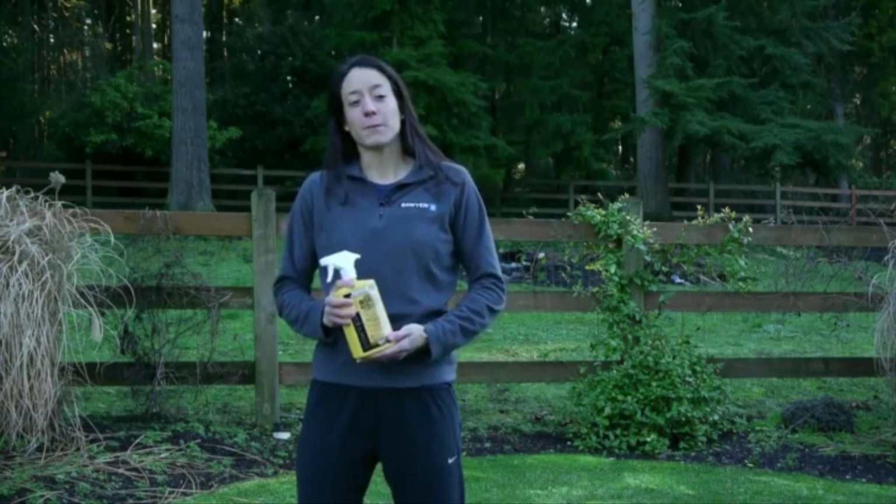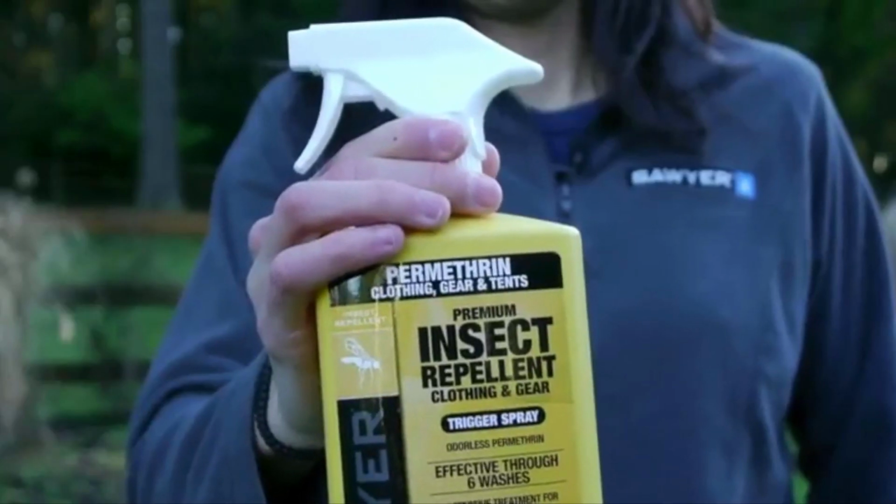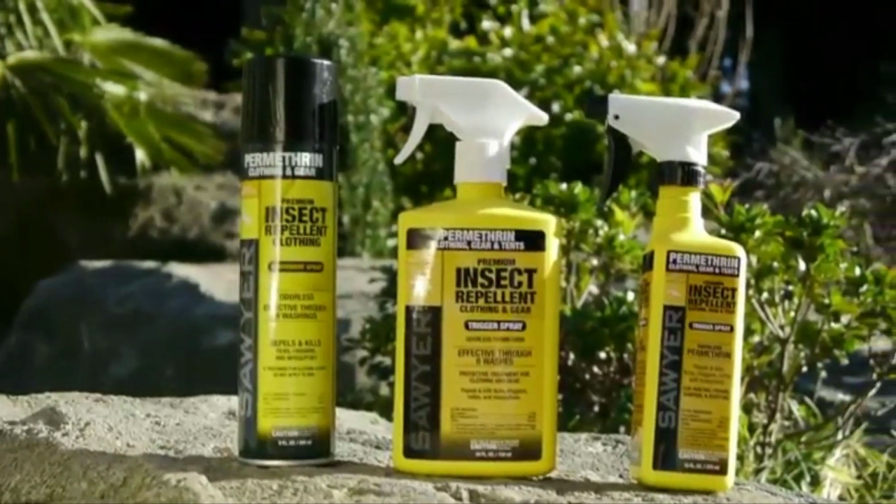Teach you all about Sawyer permethrin clothing and gear insect repellent. Permethrin is the first line of defense for all outdoor enthusiasts, so whether you're hiking, camping, hunting, fishing, or traveling abroad, you should always apply permethrin to your clothing and gear as the primary insect repellent before heading out. Our special formula is the only odorless and the longest lasting permethrin on the market, and it's been exclusively treating uniforms for the US and Canadian military for almost 30 years.